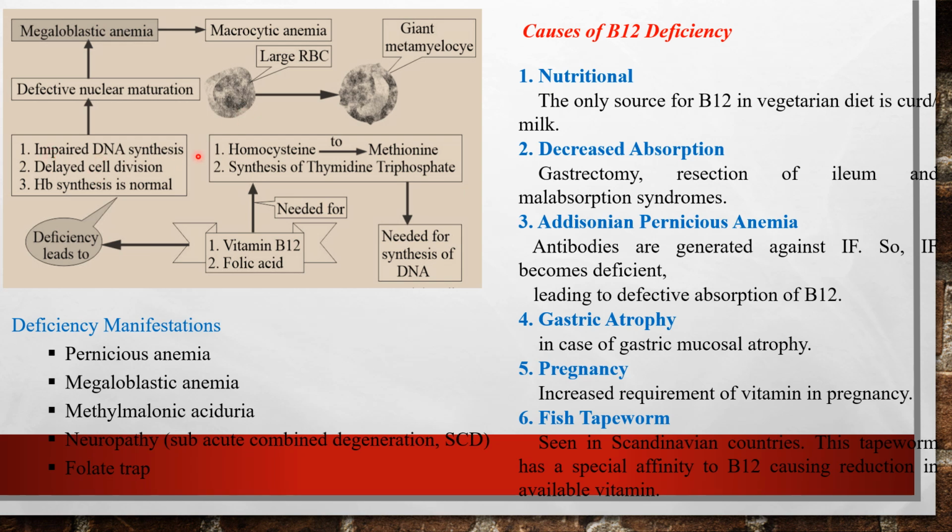With impaired DNA synthesis, there is delayed cell division as well, while hemoglobin synthesis is normal. In such a condition, defective nuclear maturation will be there. It will lead to the formation of megaloblastic anemia. Immature, large-sized RBCs with a large nucleus are now in the general circulation. So this is macrocytic anemia or megaloblastic anemia. These giant cells are also known as giant metamyelocytes. This is all due to the deficiency of either vitamin B12 or folic acid.